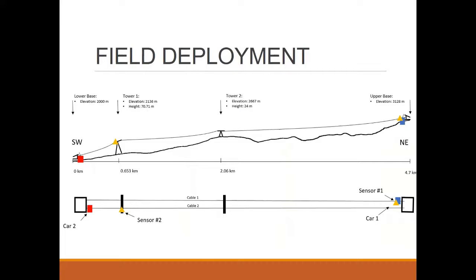And now for the field deployment, these are the locations where we installed the sensors. You can see that this one was installed on the first tower, on the right side, looking from below. And the second sensor was installed on the blue car, on the car that was on the left side. And this is the first sensor that we installed on the car.